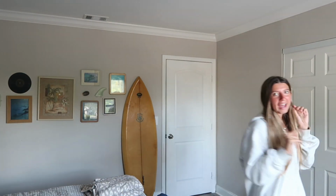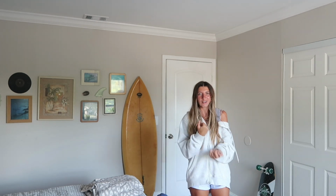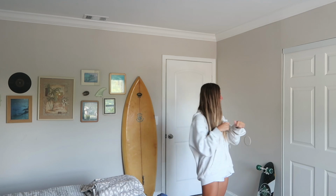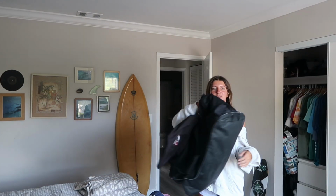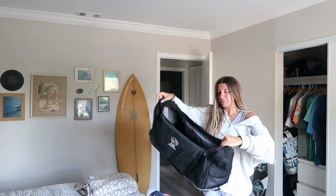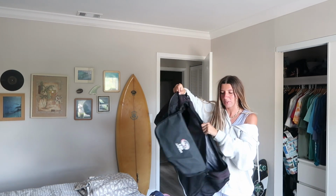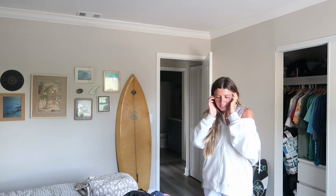That little Target run took way too long, so it's time to actually get to packing. We have a checked bag, but we don't actually own a checked bag, which I'm so confused by because I could have sworn we do. But we've just always used duffels and our duffel broke. All I have is this duffel from our high school. Personally, I feel like it's bigger than the normal little carry-on bag, so we're gonna see. But now that I'm looking at it, it looks friggin' small.